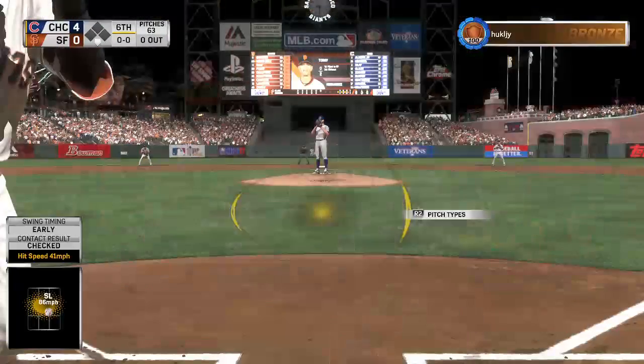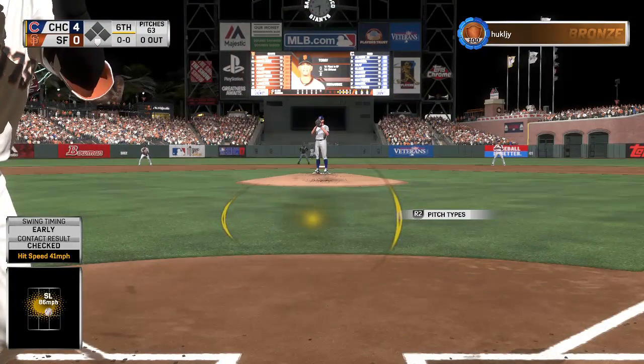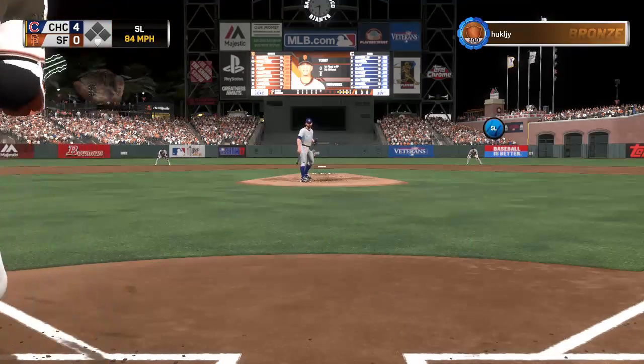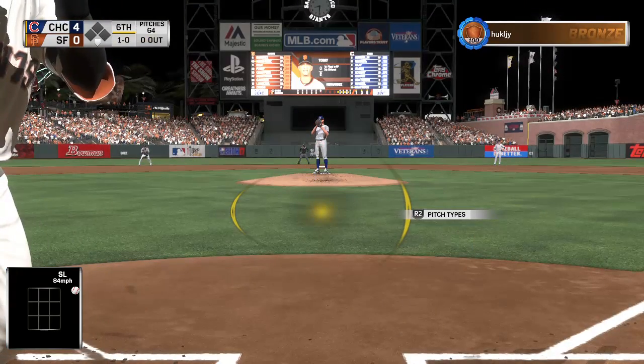Digging in to try it again. Gorky Hernandez, leading off. No hits in two trips to the plate for the Giants. Center fielder, ball game. And here's a slider that's nowhere close, and it's 1-0.